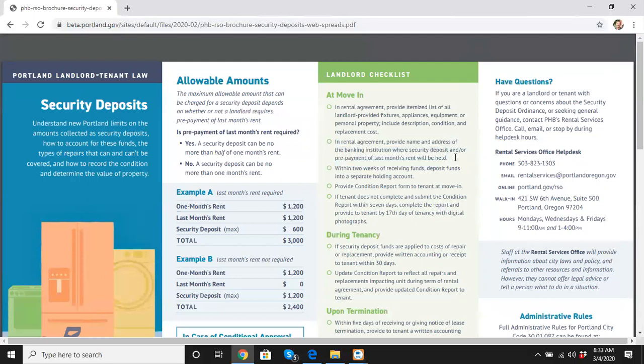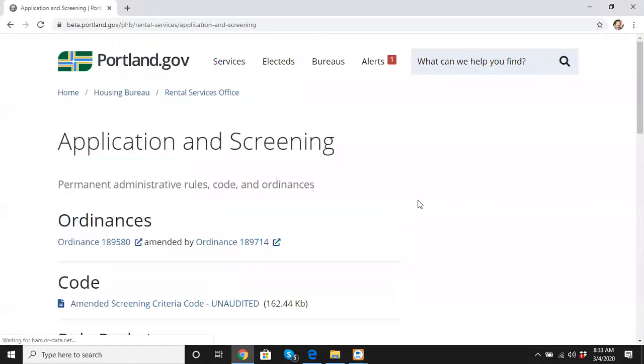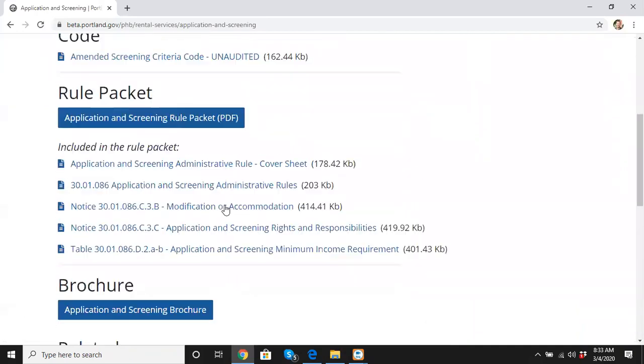The rule states that we're supposed to list the banking institution. It's a pretty clear rule. Okay, back onto application and screening.